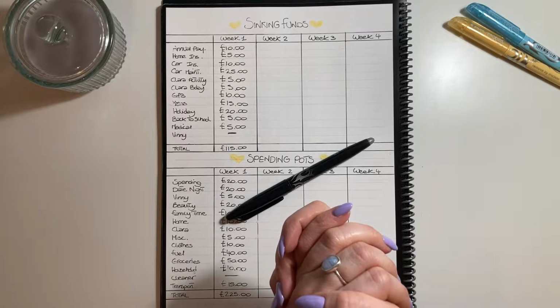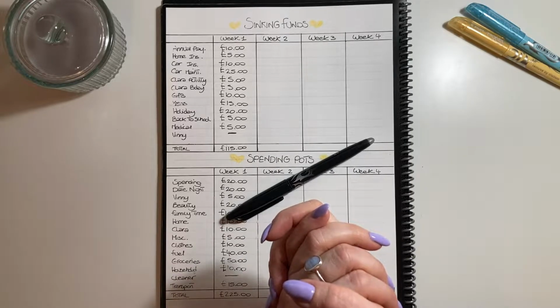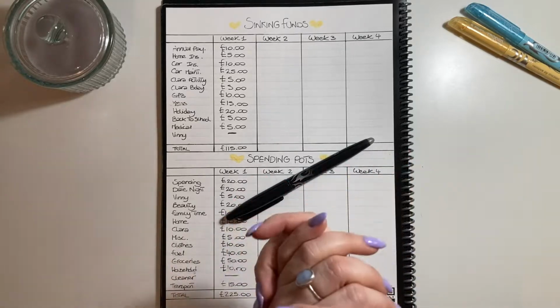Now, today we're going to be stuffing for week 2 of April. And yeah, that's pretty much that. So without further ado, let's get into it.